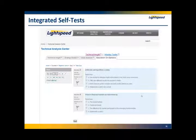And you can take these tests multiple times, so you can take them once, and if you want to go back and review the content a little bit more and try to see what you missed, come back and take the test again, you can do that and try to better your score.